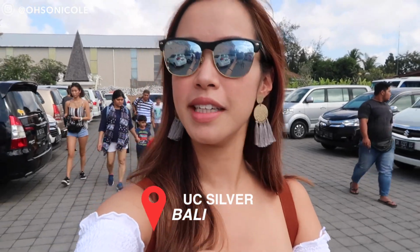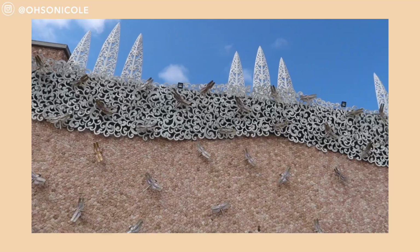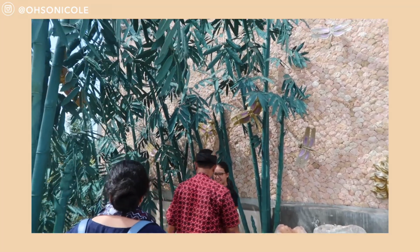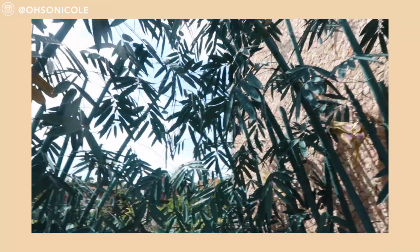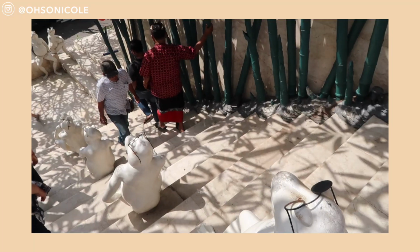I got my shades. So now we're at the silver factory. On the drive-in, this place is so pretty. Look at that. Wow, and these are all fake. I think they're just plastic maybe, but these are not real. Oh, this is cute. It's like froggies.